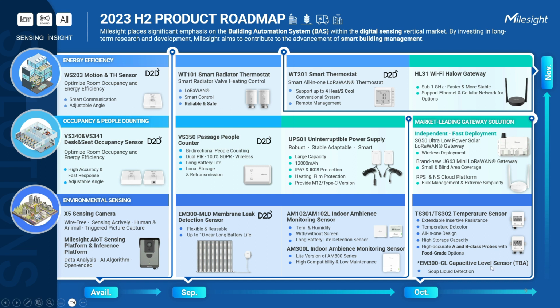To improve the connectivity product line, new gateways are waiting for you. As you can see, the SG50 Ultra Low Power Solar LoRaWAN gateway will ease the real wireless deployment, and the brand new UG63 Mini LoRaWAN gateway will keep its compact design, but with improved signal strength and backhaul connection for small and blind areas coverage, making use of the redirecting and provisioning service and independent network server cloud platforms. Milesight installers are capable of making bulk management of LoRaWAN gateways in an extremely simple way.